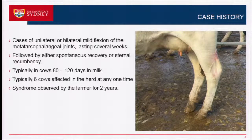The farmer reported that of all the downer cows he had had that had shown signs of this symptom, he had never successfully had one recover. It typically affected cows that were 80 to 120 days in milk. So not quite the peak lactation cows, but the cows towards the end of peak lactation, so just post-peak lactation. Typically at any one point in time, he reported that he had about half a dozen cows that showed this hind limb weakness. He'd reported the syndrome to other vets over 2 years, but hadn't had any answers.